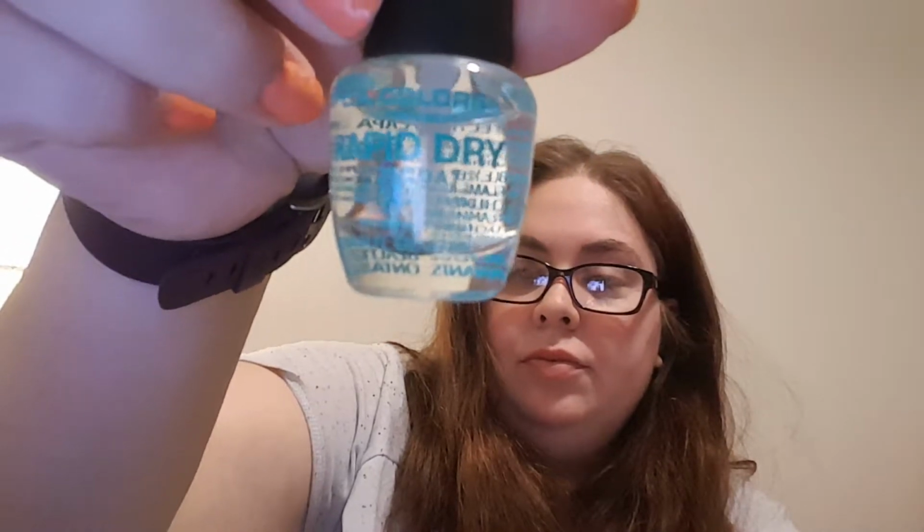And then until I can get to Sally's again with my husband on Friday, I got the Rapid Dry LA Colors. We'll see if it works.